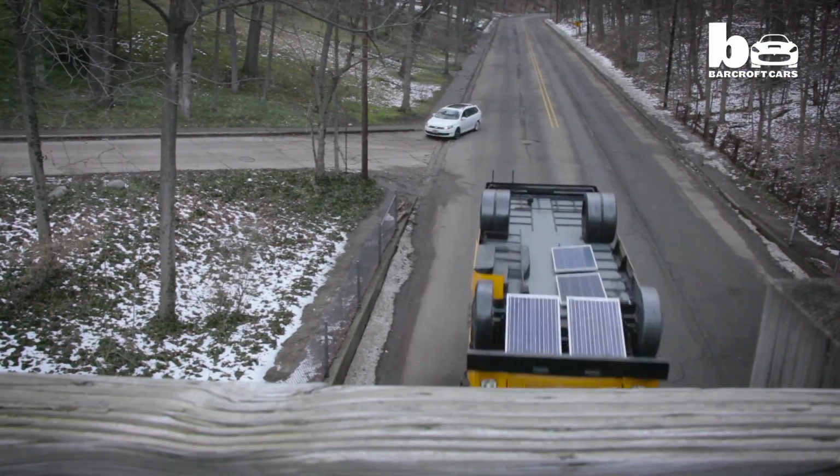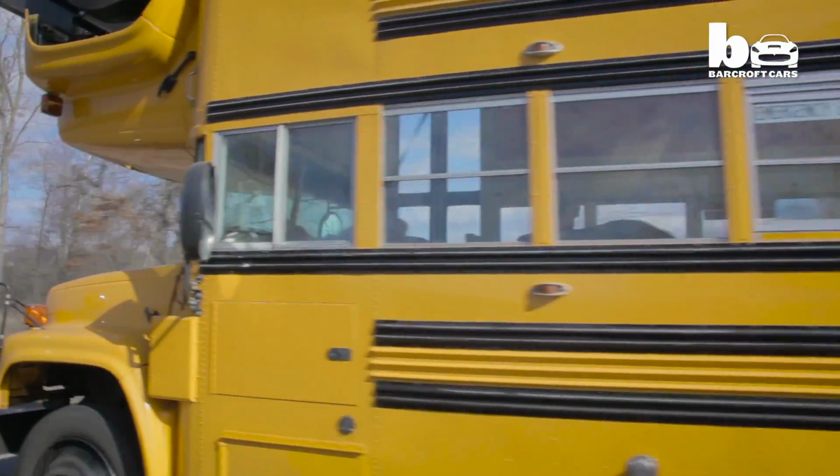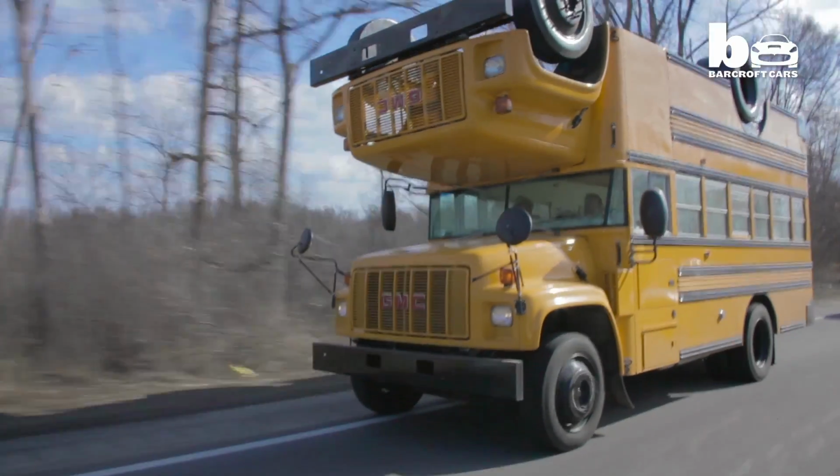People at first just think it's a bus, but then they see the hood and the tires up in the air, and they're like, what the heck is that? And you get that a lot. It's like people will say, well, what is it? You know, what's it for?